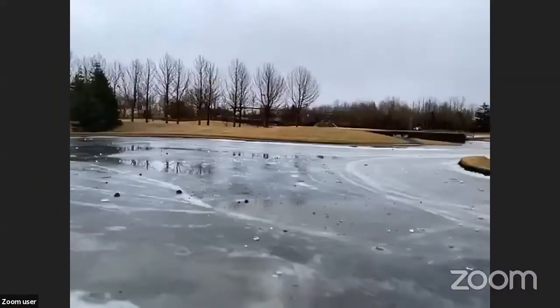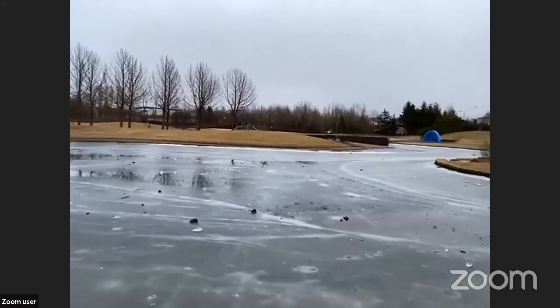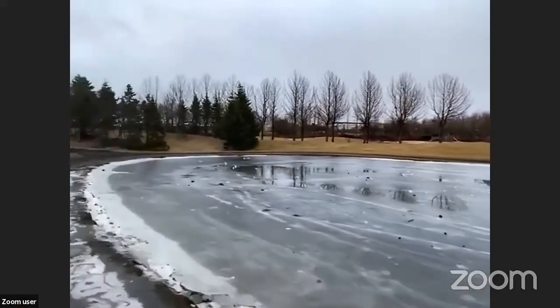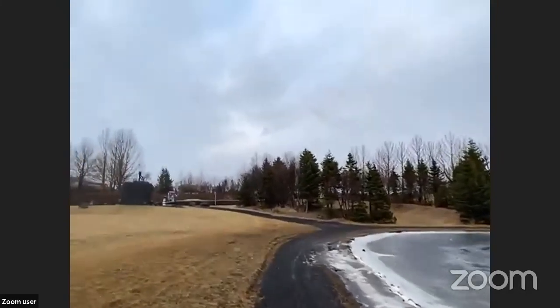Oh, okay. Yeah. So it looks like the water next to you is frozen then. Yeah, it is. This is a little theme park here. A lot of sculptures to be found here, and a playground. I'm trying to control this.